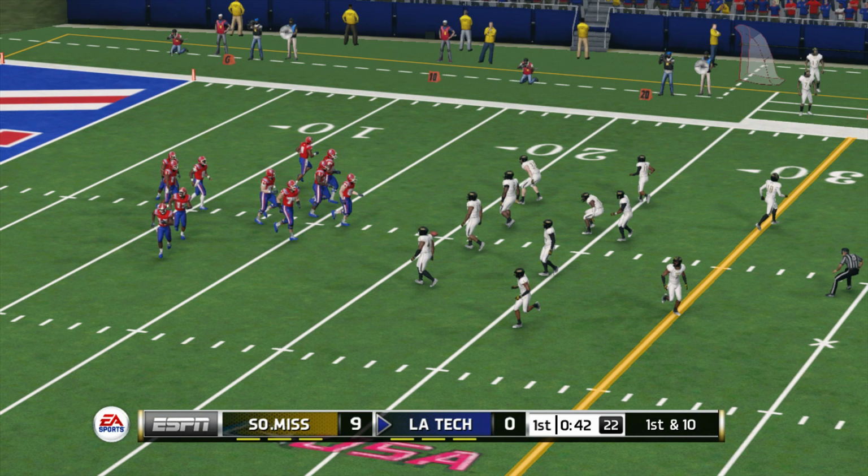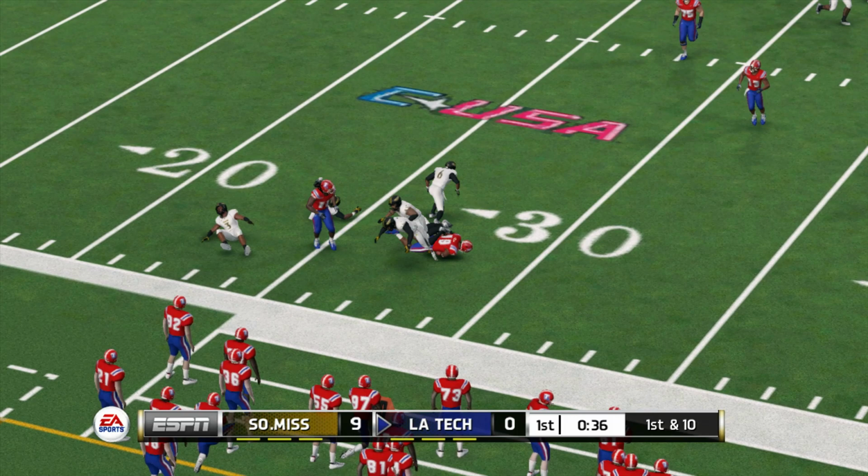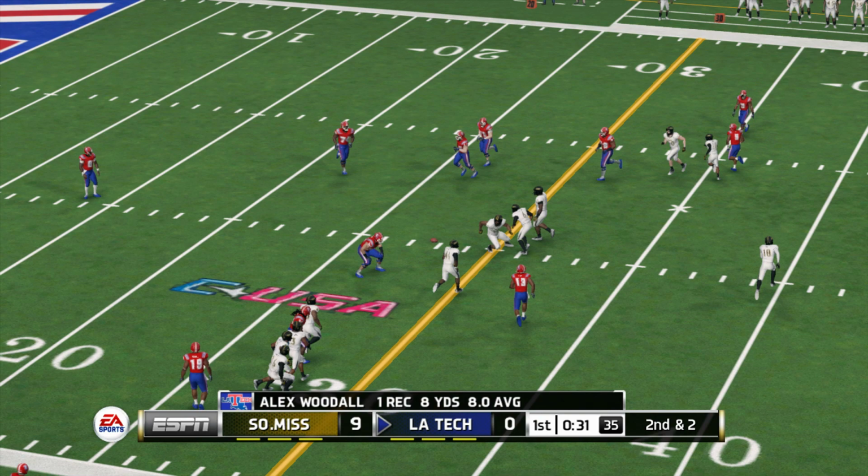The defense did a nice job shutting down the offense the last time they had the ball. They've been beaten soundly on both sides of the ball, and we haven't even gotten to the second quarter. Gets it out quickly. Tackle made at the 28-yard line. That's a gain of 8 on the play. That makes it second and 2.